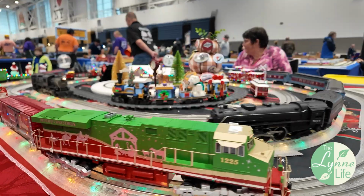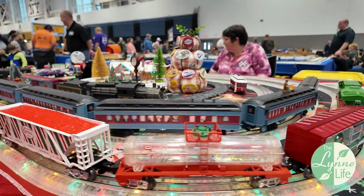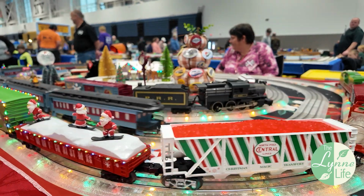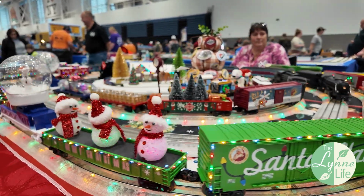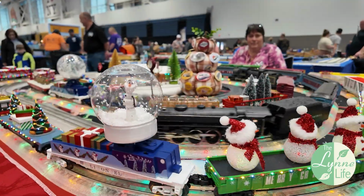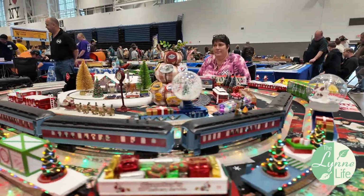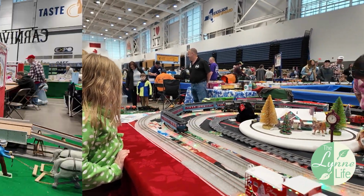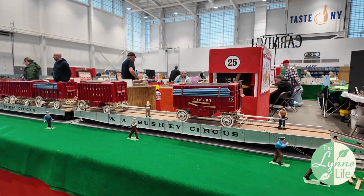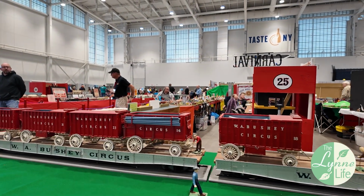Very colorful. Kids can't resist this stuff. I just saw a little boy reach out to touch something, and the parents were like, no, no, no. I think it was this part right here. They can't resist. Tough to resist.